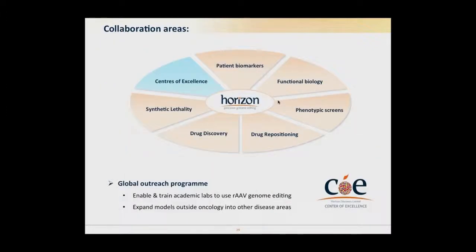A couple of slides now on the Center of Excellence program. So this is a program which is really aimed, it's got two main aims. One is to enable academic groups to use the AAV technology. So we know that AAV is a less well-used technology compared to genome editing technology, compared to some of the nuclease technologies. We also want to expand the use of AAV outside of oncology. So most of the people within Horizon have an oncology background, and that's where we've really used the technology in the past. But we know that it can be applied across other disease areas, so we're trying to really reach out to other core groups to use this technology to create novel disease models outside of oncology.